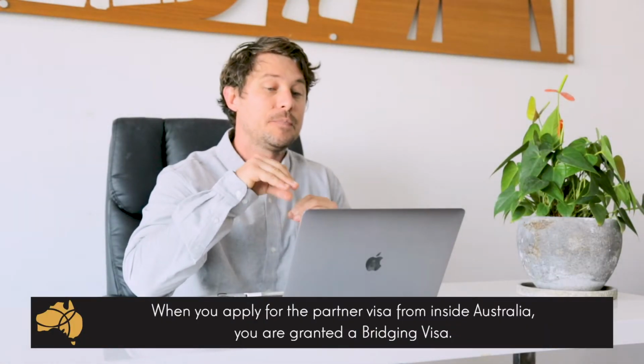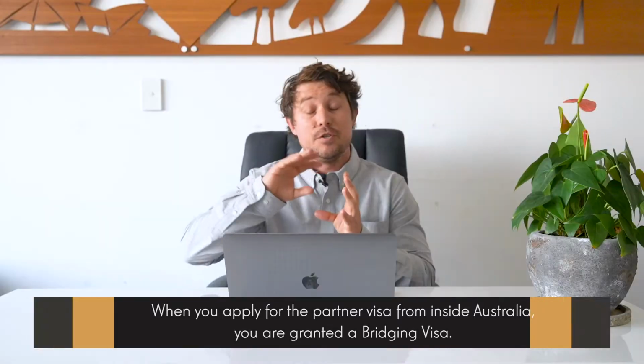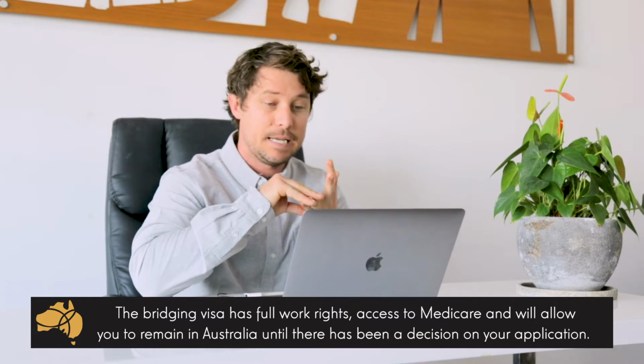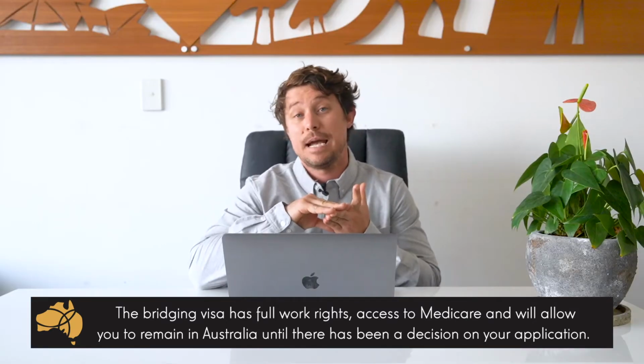When you apply for this visa from within Australia, you'll be granted a bridging visa. You're usually granted this bridging visa as soon as you apply. So the minute you apply, you're granted this bridging visa automatically. The bridging visa is awesome. It has full work rights, has access to Medicare, and will allow you to remain in Australia until there's been a decision on your visa.